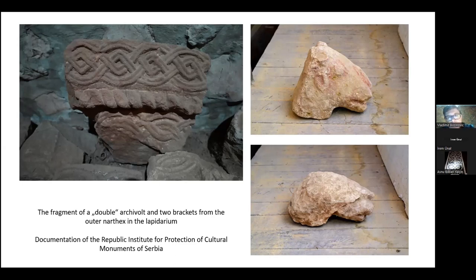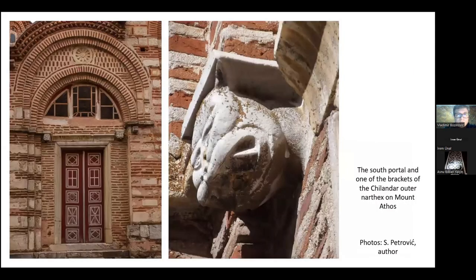So the location of these elements still remains somehow problematic, but it may be possible to establish their location on the facade of the original outer narthex if we look at some of the analogies that we have. And the closest analogy for the appearance of the outer narthex of Ravanica Church is actually the outer narthex of the Hilandar Church on Mount Athos.